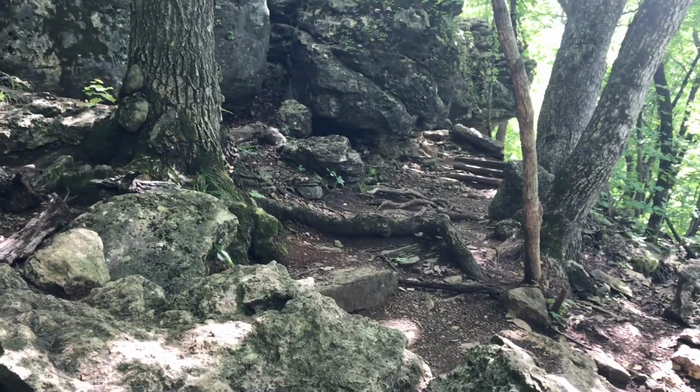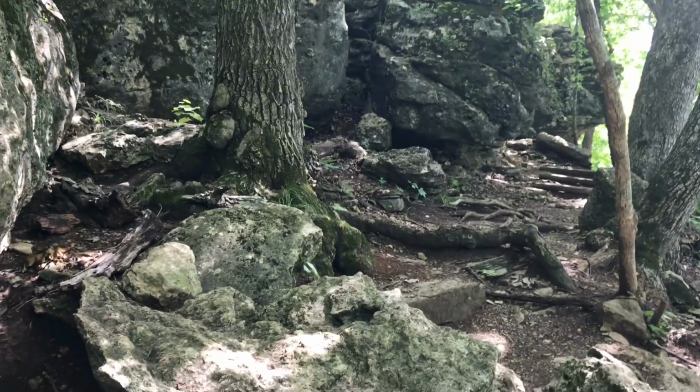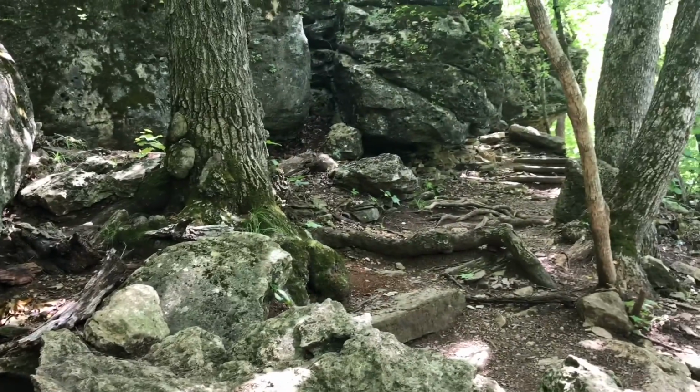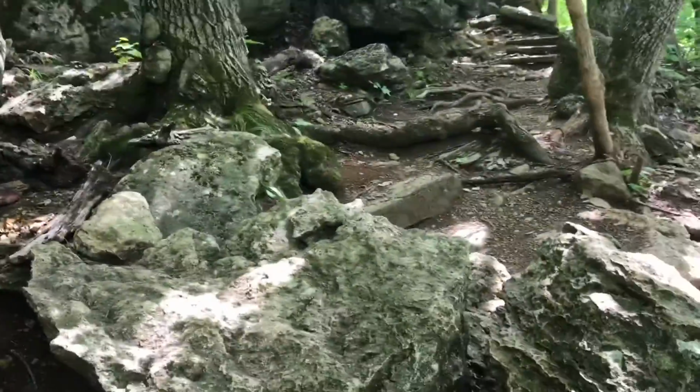The other trail is a little bit easier, but this one you do have to walk up in elevation a bit. And then there was a part where I had to kind of pull myself up over this rock to get to the top part of the trail because there weren't steps there. So that was a little bit difficult.